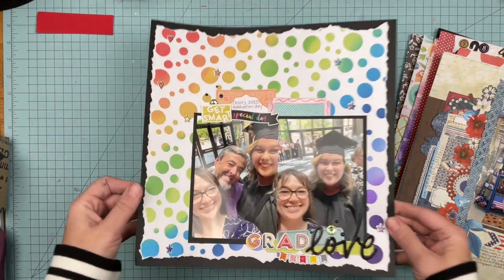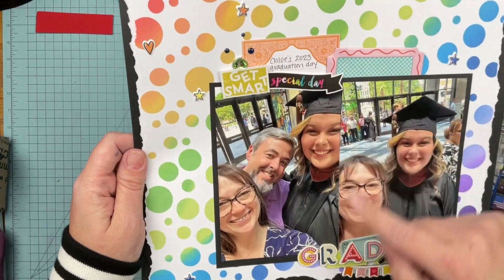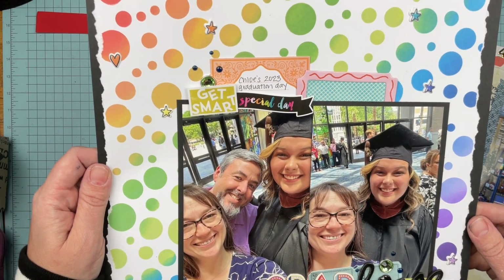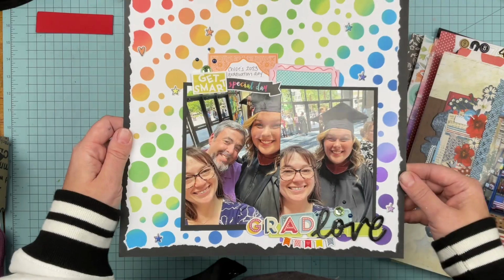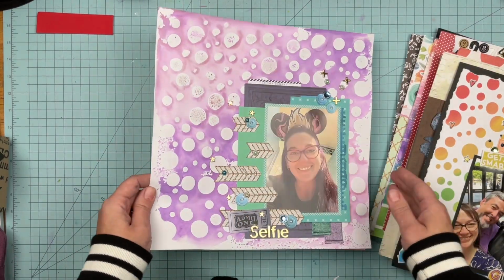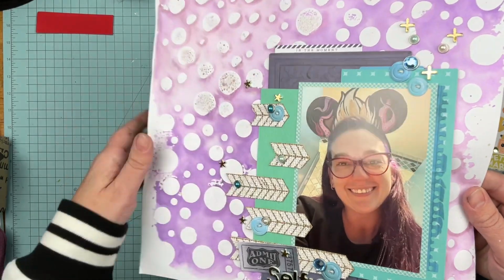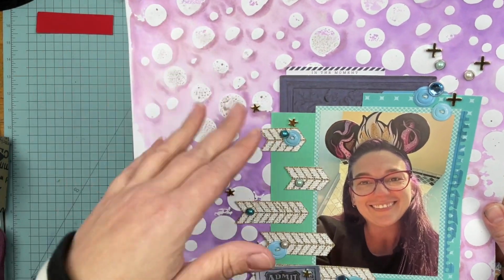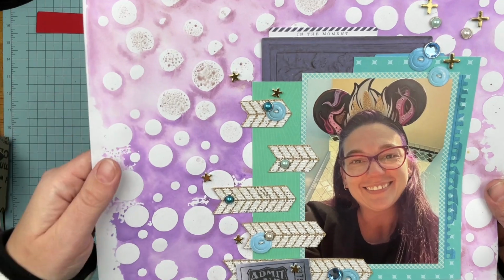This is Grad Love. Here is the rainbow stencil of Let's Get Dotty that I used to pull the stencil print. This is Chloe's graduation day. I've scrapbooked a lot of graduation day photos. Here is another stencil print with the Let's Get Dotty stencil. I actually taught a class with this, so that's why there are so many Let's Get Dotty layouts.